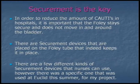So in order to reduce the amount of CAUTIs in hospitals, it's important that the Foley stays secure and does not move in and around the bladder. There are securement devices that are placed on the Foley tube that keep it in place. There are a few different kinds of securement devices that we can use. However, there was a specific one that I used at Euclid this summer for my project.